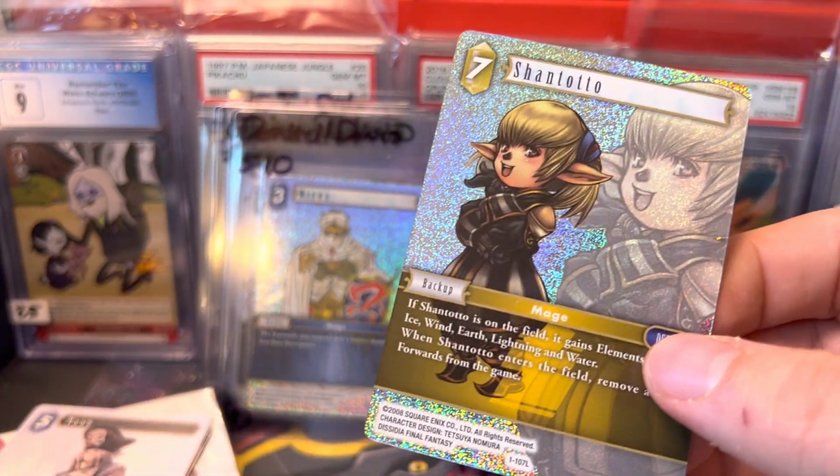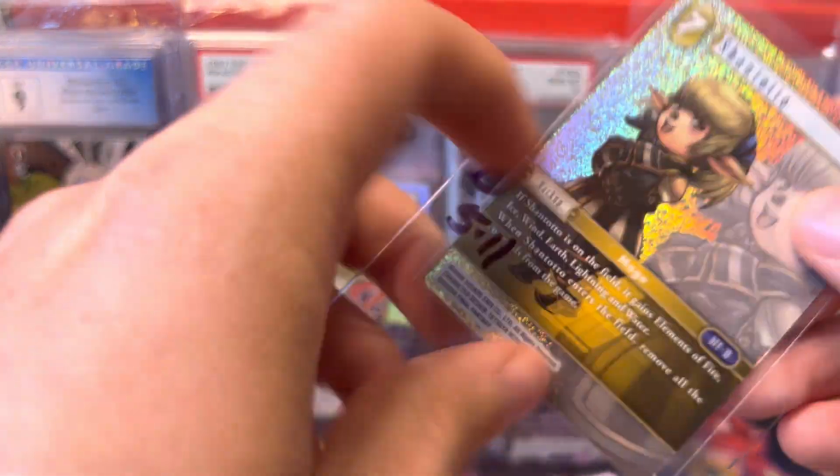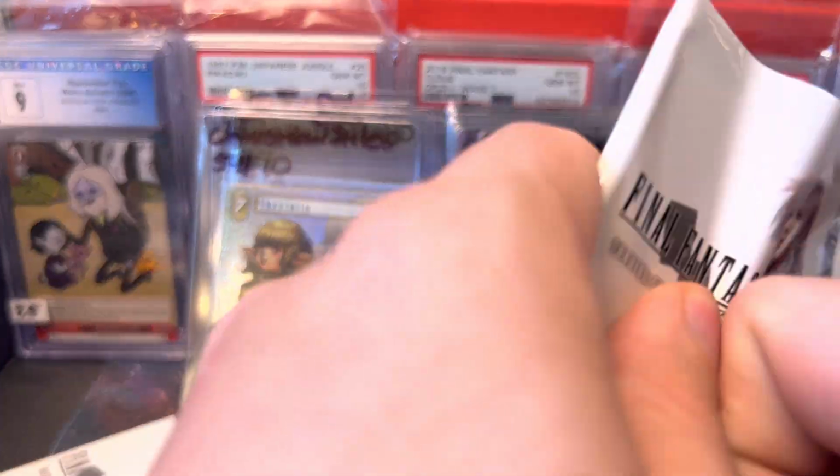Shantoto, and that's also a legendary. Man, we are doing fantastic. That's 5 legendaries in our box. I think this is a lucky box. I don't think that's normal. I think that's a very lucky box.